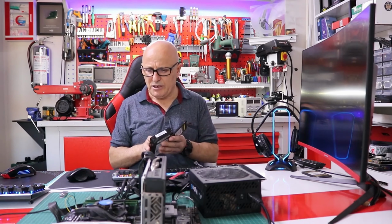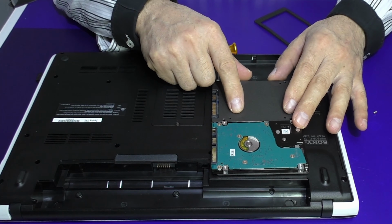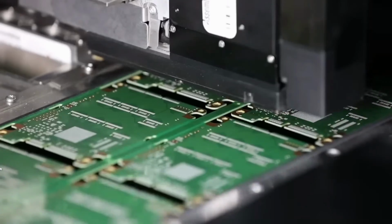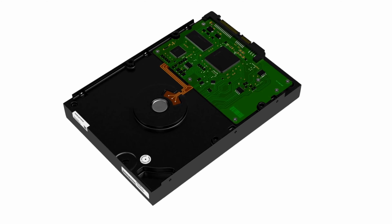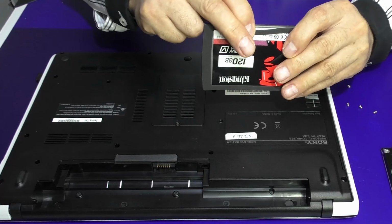Stay tuned and enjoy. What is an SSD and how does it work? An SSD, solid-state drive, is a storage device used as an alternative to traditional hard disk drives, HDDs. SSDs operate on a technology that electronically stores data without the need for mechanical parts like spinning disks or moving read/write heads. Here's a basic overview of what SSDs are and how they function.